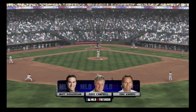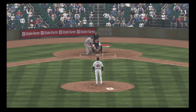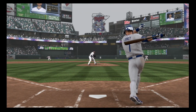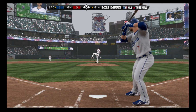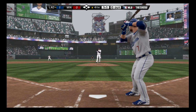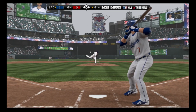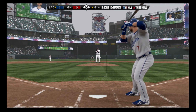Back with Dave Campbell and former Dodger first baseman Eric Karros. Matt Vasgersian here as the current Dodger first baseman James Loney settles in to lead things off. And this one will be fouled back in among the fans. The pitch. And this misses the outside corner, so it's knotted up at 1-1. And Loney takes that one that misses. It's 2-1. Takes that one a little bit low. 3 balls and a strike now. The Dodgers would love a leadoff walk here. No doubt about it.